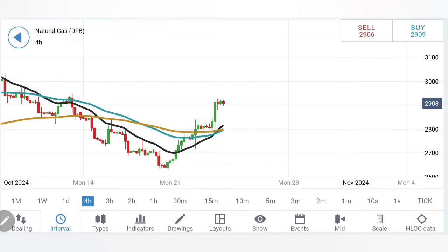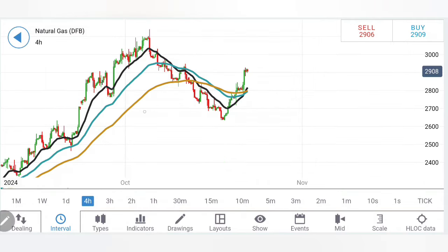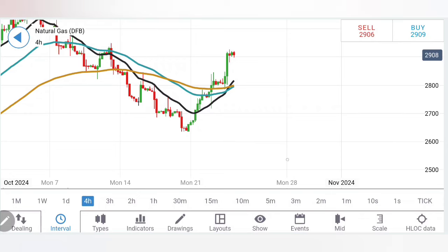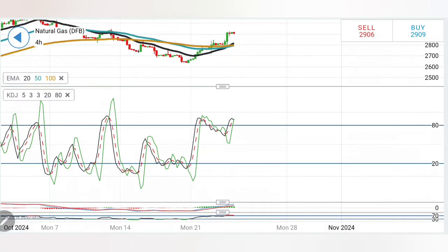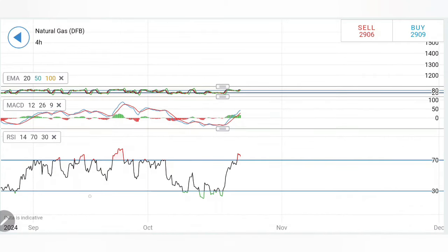Now on the 4 hour charts also, the crossover in the moving averages is observed here, and if you notice, see a stronger run, then the retracement, and now it is willing to give a breakout. It is already, see, this is a nice flag formation, and it is breaking out of this, which is again a good sign here. So let's see if it breaks out beyond 3.05. Stochastic overbought here, MACD rising, looking upwards, RSI overbought as well.